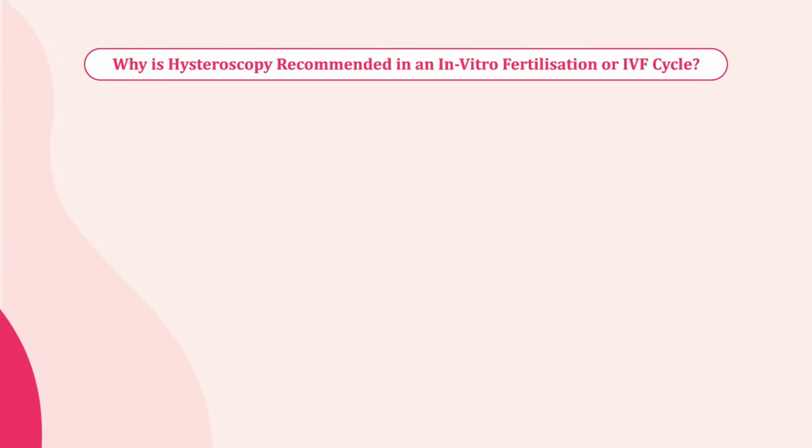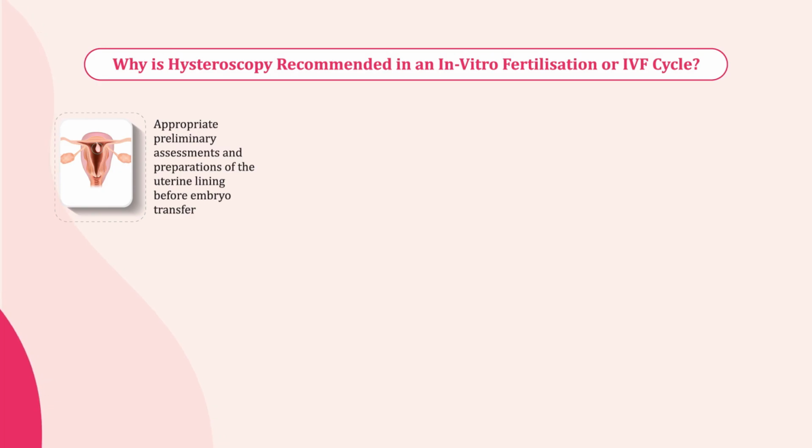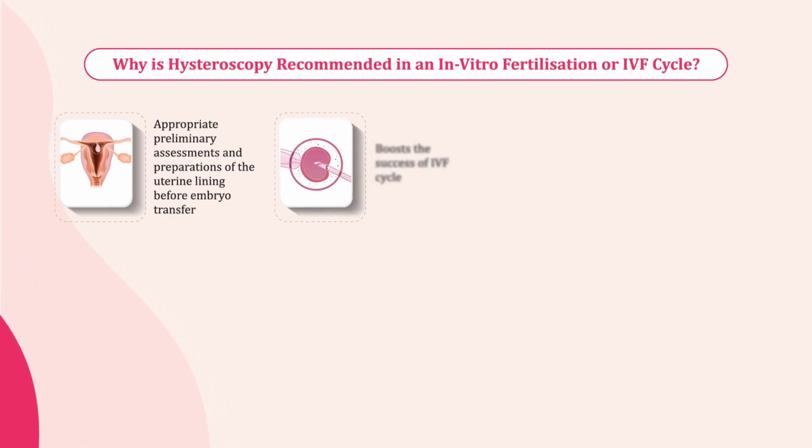IVF treatment is one of the challenging infertility management procedures. Hence, it is critical to conduct the appropriate preliminary assessments and preparations in order to improve the treatment's success. One of the elements that can boost the success of IVF treatment is the proper preparation of the patient.